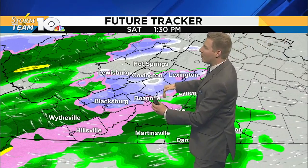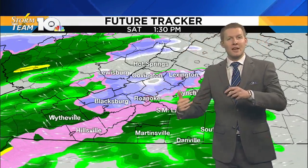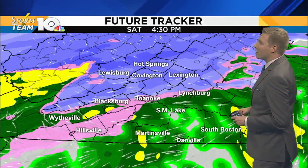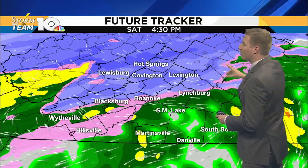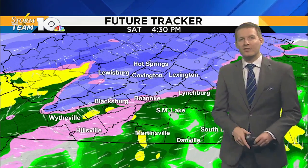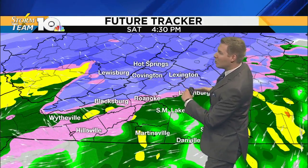We'll see a few showers early on in the Roanoke Valley and then quickly transitioning to a light snow mix with some sleet, freezing rain. The wedge really starts to intensify as we get towards the second half of the afternoon. Here's 4:30. When I say the wedge intensifies, that colder air sinks down the spine of the Appalachians a little bit more aggressively, and we keep things snow mainly north of 460.